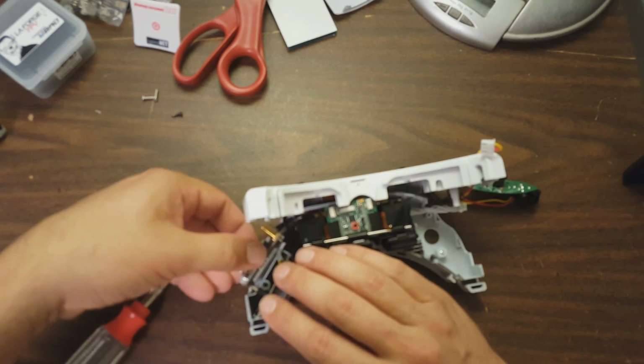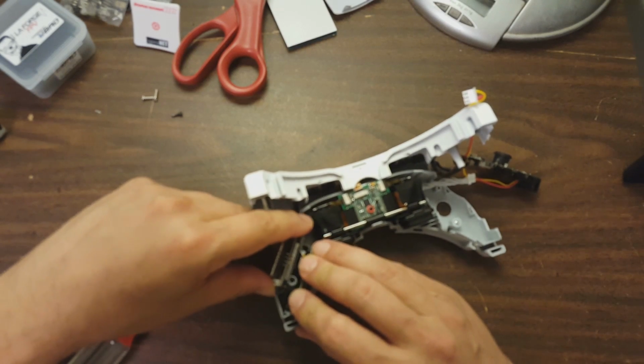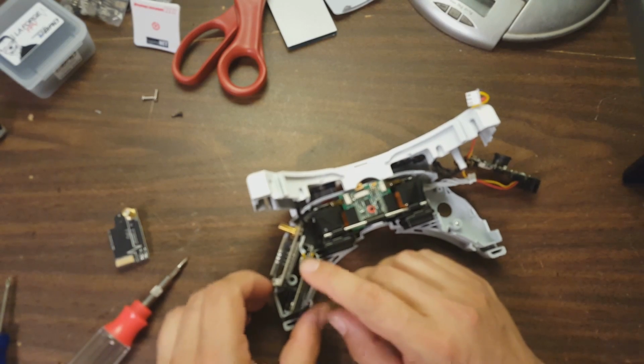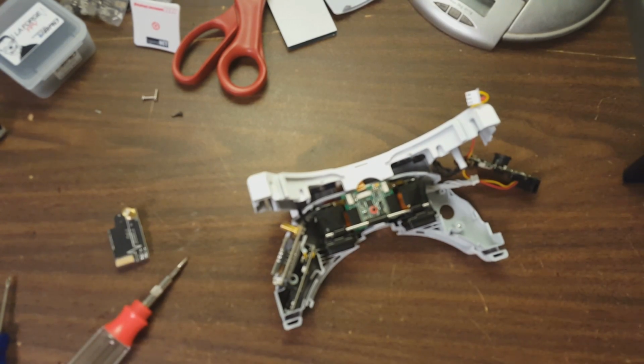And then that will go in there. Oh yeah, that seems good. Oh, that seems real good. And I smell my hot glue gun heating up.